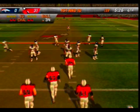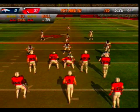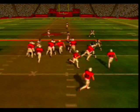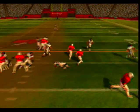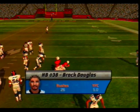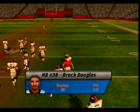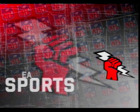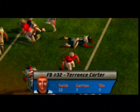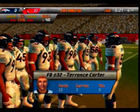First and 10. Ball on the 34-yard line. The Broncos come out in a nickel package. Tucks it away. Number 30 comes up to make the play at the 46-yard line. This is a great block. Watch here. He just barrels into the defender, taking him right off the turf. Now that is a textbook block right there.